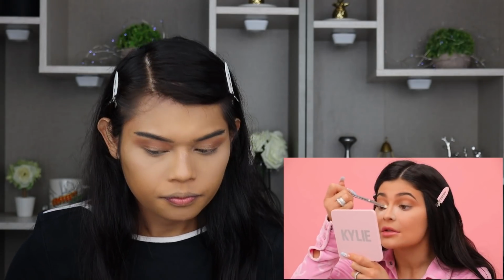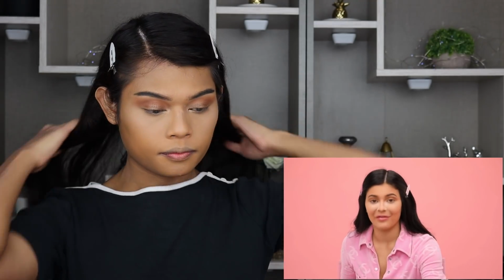Also, these shades are really nice because you could do a lot or you can blend it out where it just looks subtle. She used the lighter one, which looks like this one, on her inner corner. So let me just put that in the inner corner here.